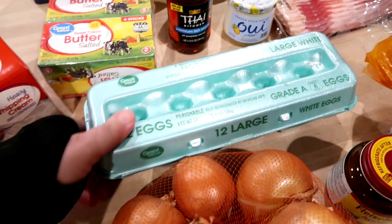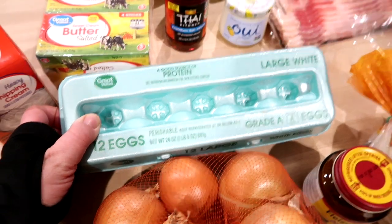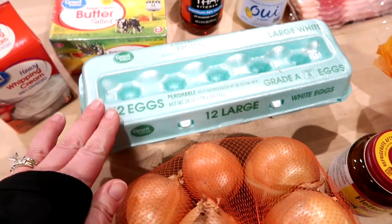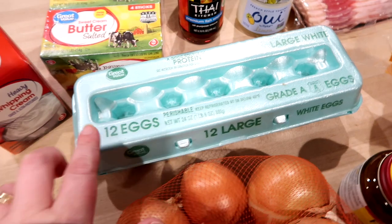I also grabbed a dozen eggs. I think, hello friends. Now Adam's home, so you can interrupt me. I also got a dozen eggs just because these can be used for so many things, and it's always nice to have an extra dozen on hand. These are only 78 cents at Walmart, so they're a great deal.